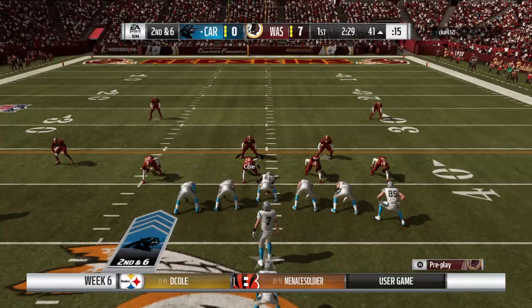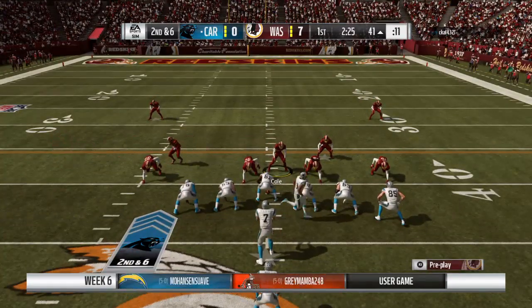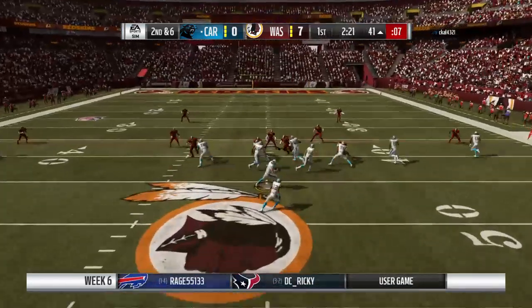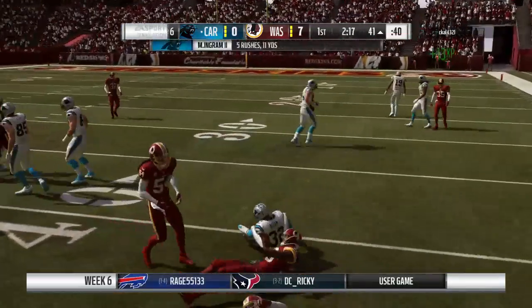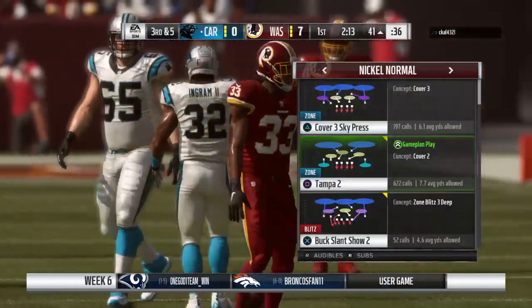Tight right. Set. Black 80. Cloud. Now a handoff to Ingram. And very little there. He might have gotten a yard. Yeah, I think he got a yard to the 41.